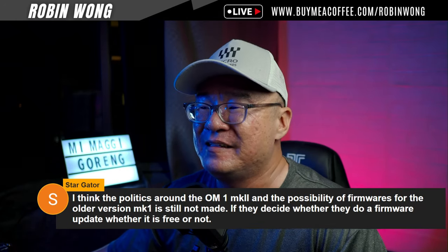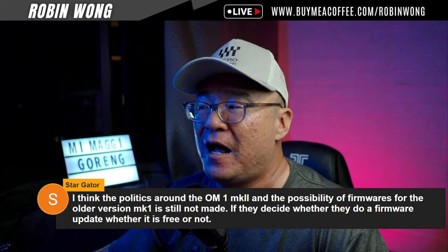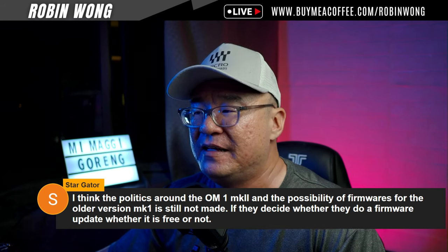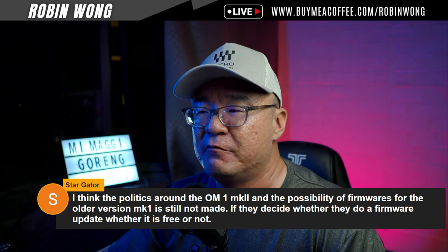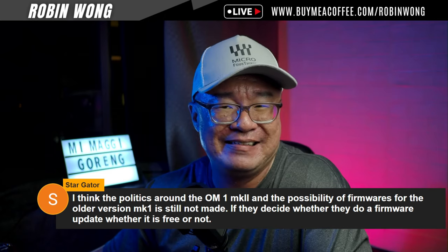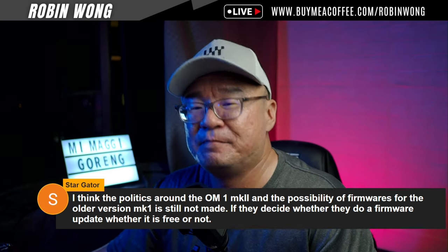Stargetter says, I think the politics around the OM-1 Mark II and the possibility of firmware for the older version is still not made. If they decide whether they do a firmware update, whether it's free or not, it'll be free. Just give them time. Like, we can't really say that they're not making a firmware update, right?